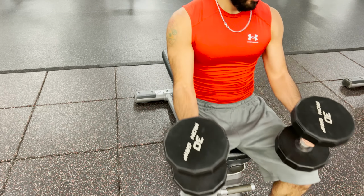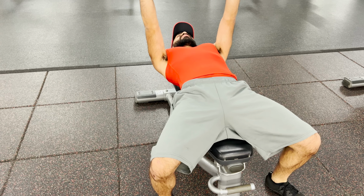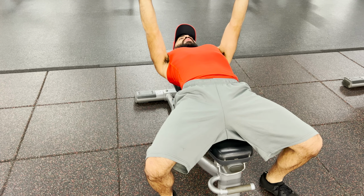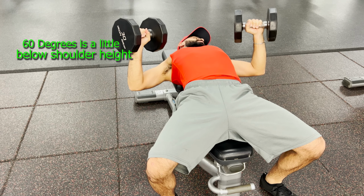Before we get to the exercises to help you, let's fix this, right? Simple tips that will help you. You're gonna lay in the bench, nice little arch in the back, shoulders down and back, and squeeze together. Now when we lower, we're going to be at about 60 degrees and we're going to press from there.